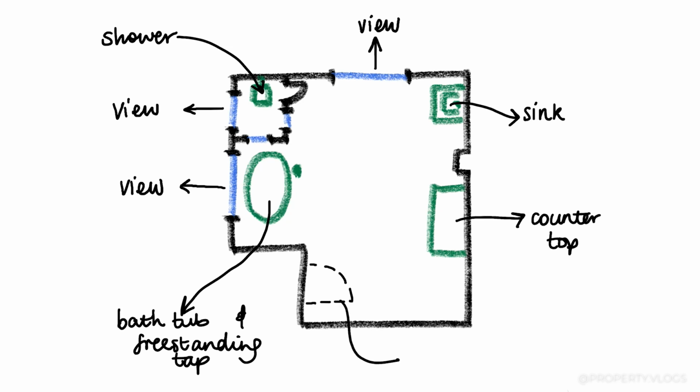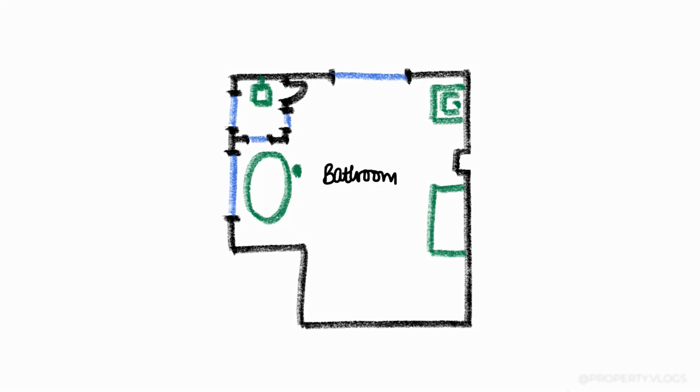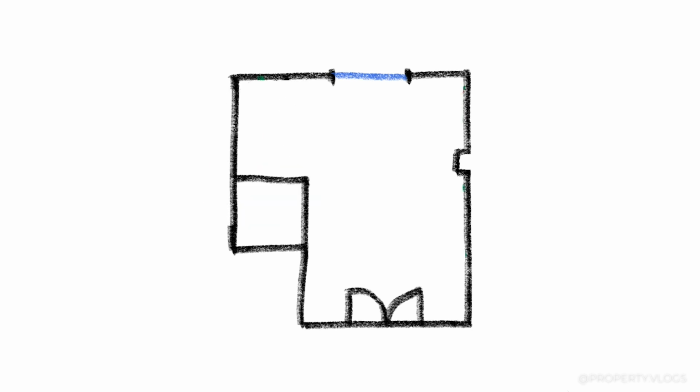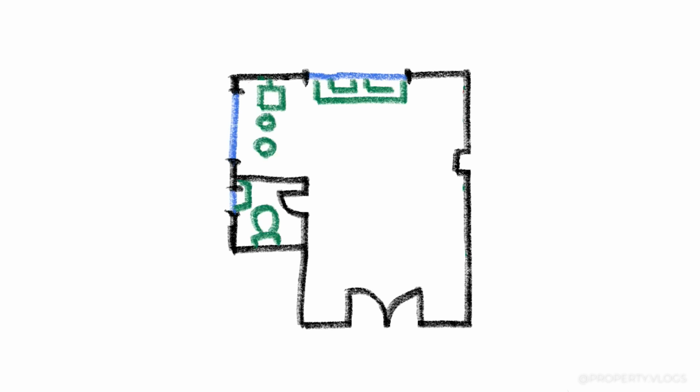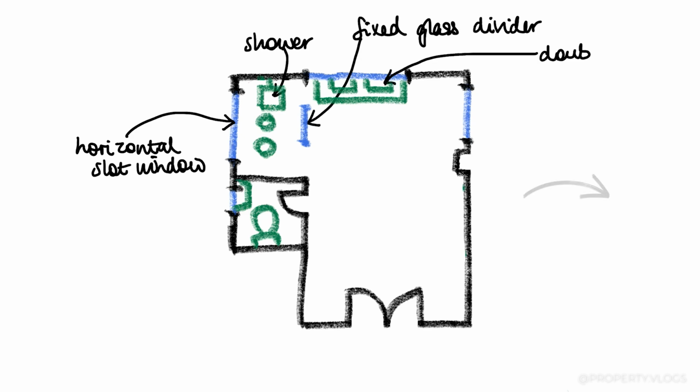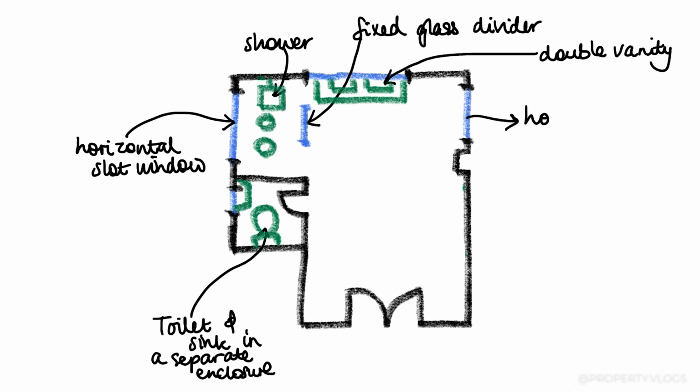Now, I want to create a bathroom with a range of experiences, so I'm going to show you my design. I want to have a dramatic entrance through double doors and a separate enclosed toilet, which makes the space very functional. A shower with a horizontal slot window at a high level for privacy whilst retaining expansive views, a double vanity with its own sink, and a bathing zone with a private garden accessible from the ensuite with glass doors to bring the outdoors inwards.